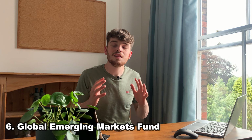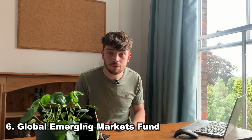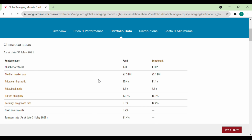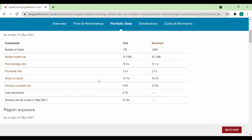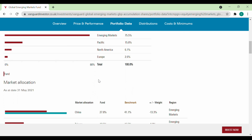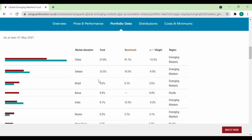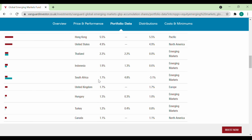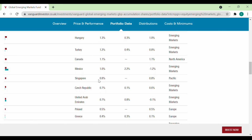And finally, probably the most risky fund I'll be investing into is the Global Emerging Markets Fund. In this fund, it primarily contains shares of companies located in emerging market countries such as China, Taiwan and Brazil. It has a much higher risk and hence a much higher potential for rewards. I will be investing a lot less into this fund due to that higher risk.